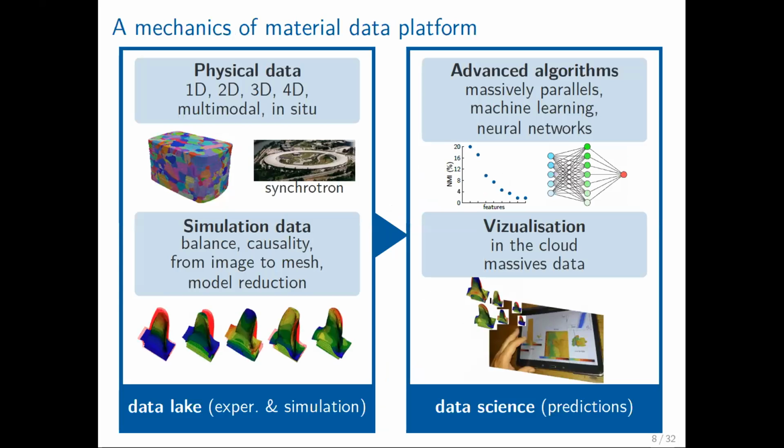So very briefly, to face this data challenge, we decided to build a new data platform for the mechanics of material. And I will not get into the detail now because we have an entire presentation by Aldo this morning. And you will see how this will help in the future to achieve those objectives.